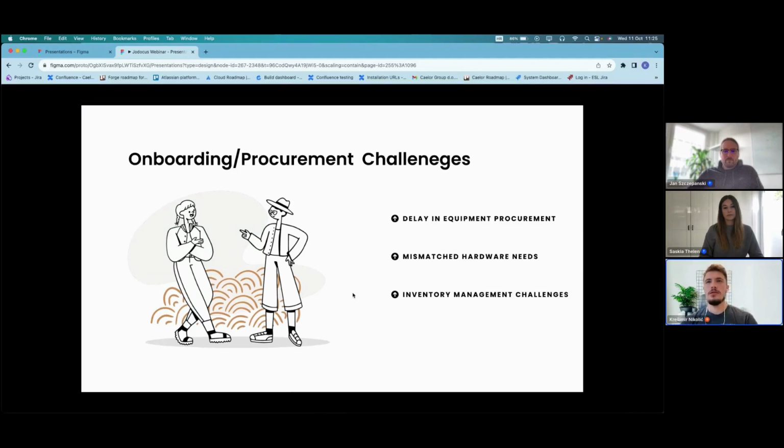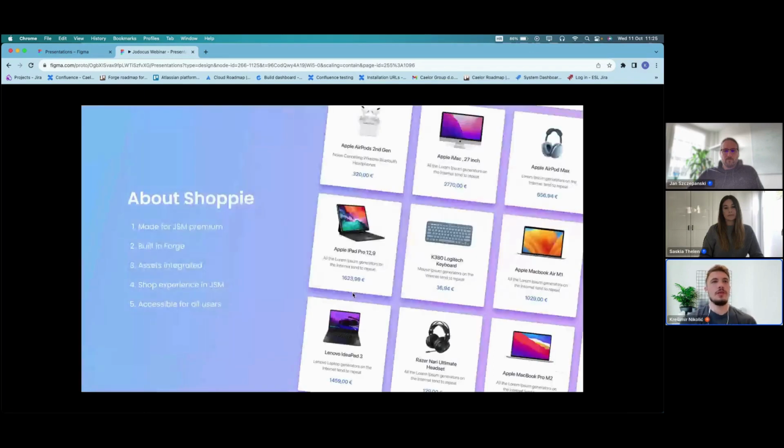So let's talk about Shoppie a bit and how maybe you could find a use case and how Shoppie could solve your problems. So a few points about Shoppie. Shoppie is made for JSM Premium. So it comes with the premium version of Jira Service Management. It's targeted at large companies, enterprise customers, which utilize assets, of course. Shoppie is built in Forge with the support of Atlassian, making the app future-proof, basically.